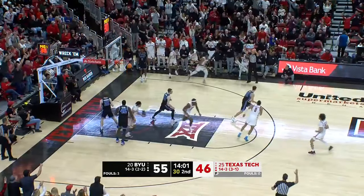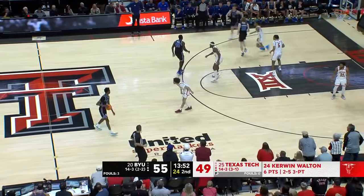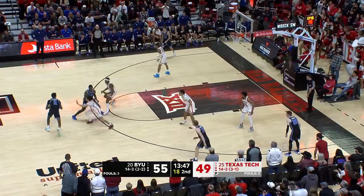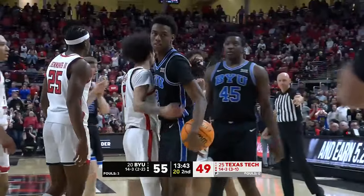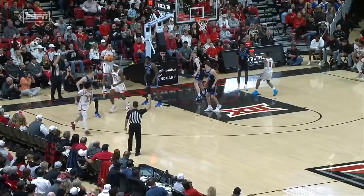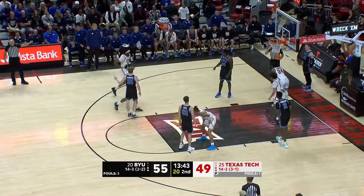Walton, three. Got it. Mistake right there. Can't leave him open in that weak corner on an inbounds play. Kerwin Walton had 6 threes against Houston. He's got a couple tonight. And a foul called on Texas Tech. Watch it. You cannot leave Walton in the corner. Take a look now. Jackson Robinson falls asleep. Too late. Boom. Kerwin Walton shooting nearly 50% on the season. Came in 53% for three.